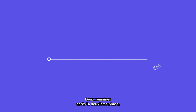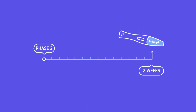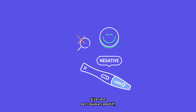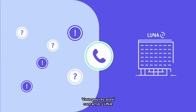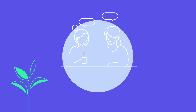2 weeks after phase 2, you'll take a special pregnancy test that we will give you. If the test is negative and you have no symptoms, you won't need a follow-up appointment. If the test is still positive or you're experiencing symptoms, contact the abortion center. You can also get in touch with Luna if you need someone to talk to.